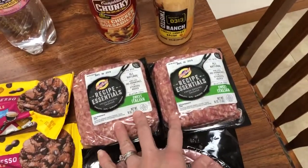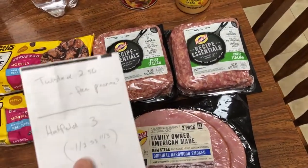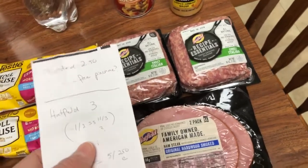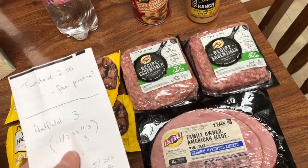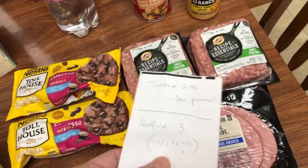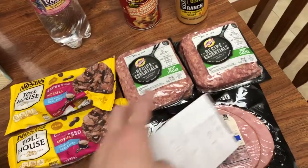So the Hatfield recipe essentials, or the little steaks here, are $3. There is supposed to be $1 off too in the Smart Source 11.3, so I didn't get that insert. I don't know why, if I just didn't get the paper that day. I can't remember why I don't have the insert. So I don't have the inserts and I didn't have the coupons. So it's a better deal if you do. Ibotta has $1 off too. So I paid $2.50 a piece for these.